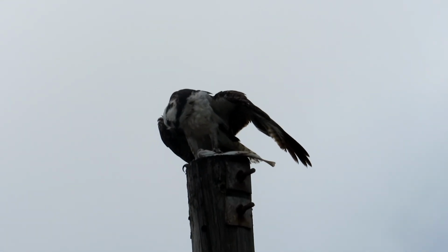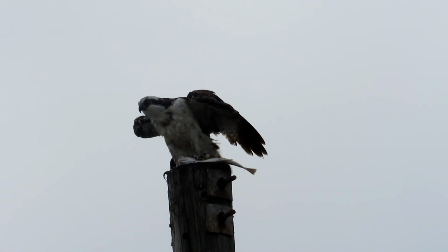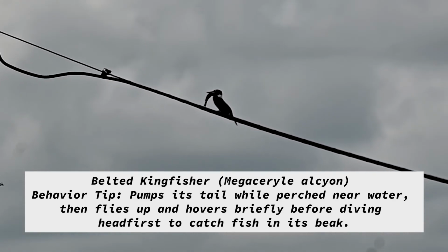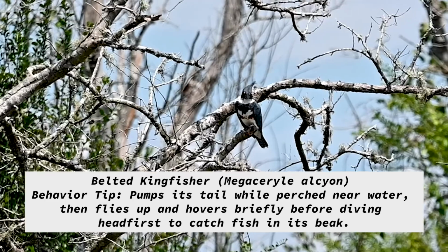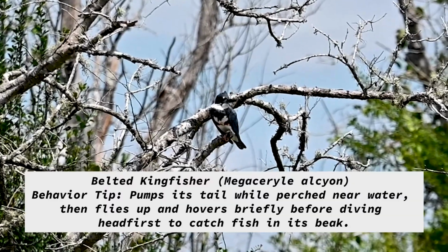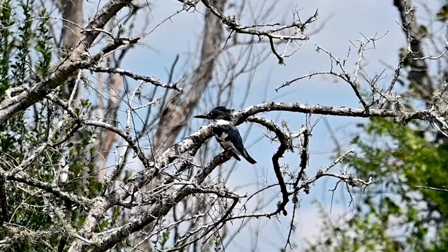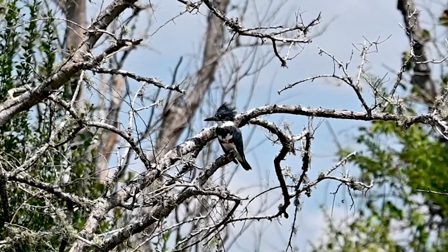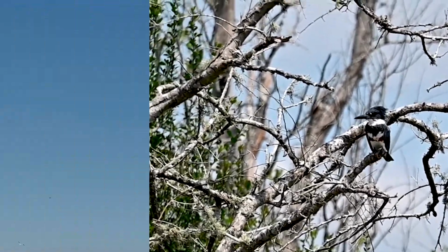Once they have a fish in their grasp, they carry it facing head first as they fly and then land somewhere nearby to feast. Another species that loves fish and arrives at the same time as the osprey is the belted kingfisher. With its shaggy crest, dagger-shaped beak, and loud rolling rattle calls, it's hard to miss. Look for it perched near fresh or salt water, pumping its tail as it searches for prey, then flying up with a flash of wings to hover briefly in the air before diving headfirst to capture fish in its bill.